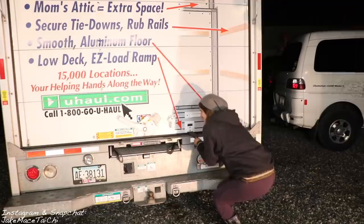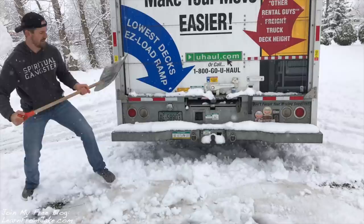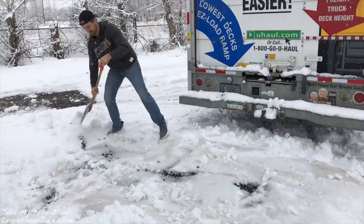The weather did not let up, and it turns out the journey to the property would also be in blizzard conditions. I'm getting practice rowing a boat. Might want to get used to that.